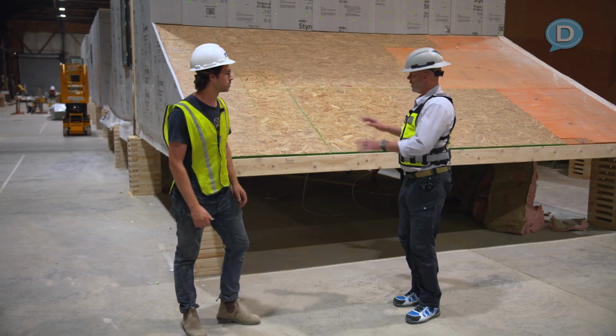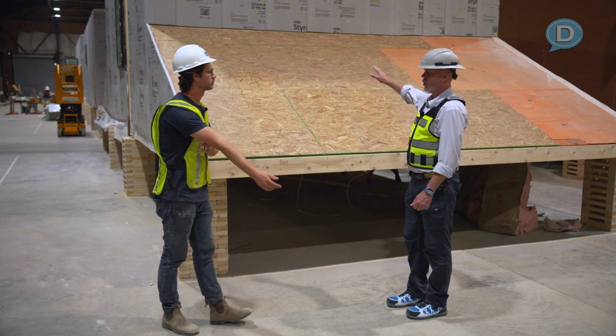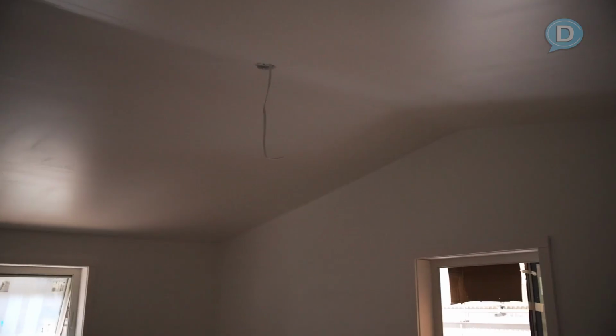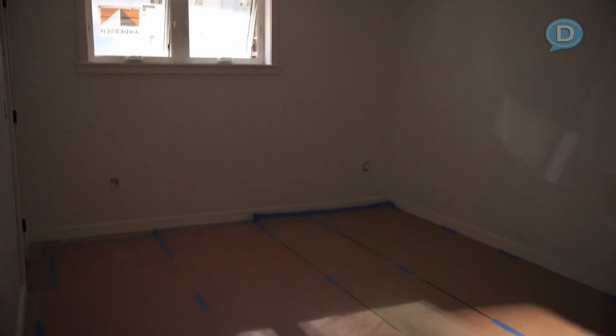So, in this roof module, what's inside here? Walk us through what we'll see when we go inside. Yeah, so really, this is one big room. There's some closet space. There's no bathroom up there. So basically, it's a bedroom on the third floor. It's a third floor bedroom, right.